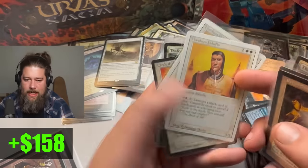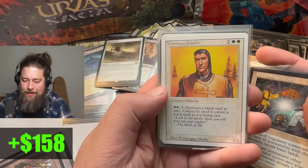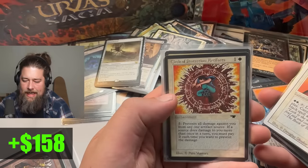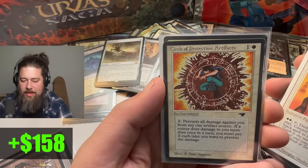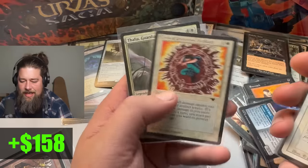Refund. Refund me, eBay. Upside Down, that's on you. Northern Paladin. Destroy target black creature. Northern Paladin. Circle of Protection: Artifacts. I mean, that is from Antiquities. I don't know who ever plays Circle of Protection: Artifacts, though. Pay to prevent damage from artifacts. Or I guess you get Affinity.